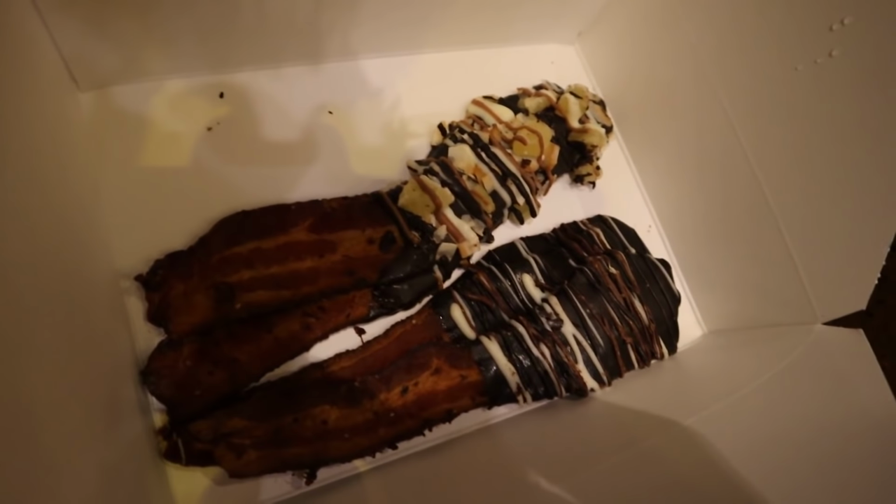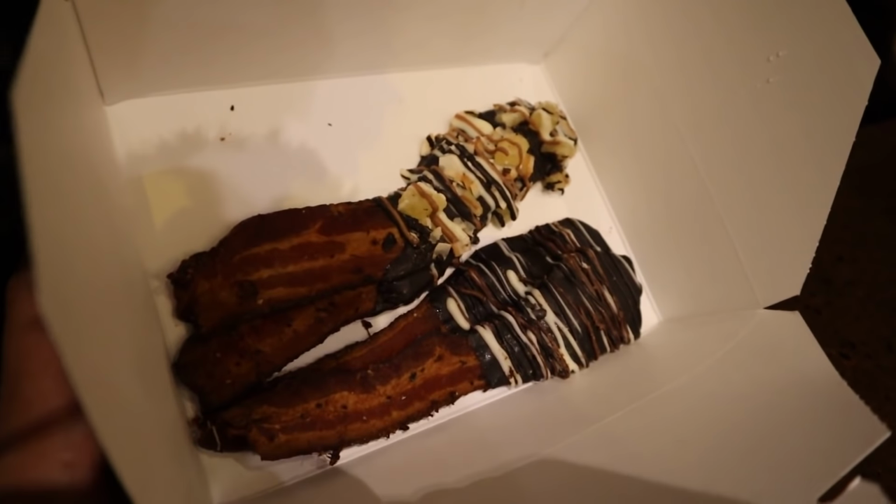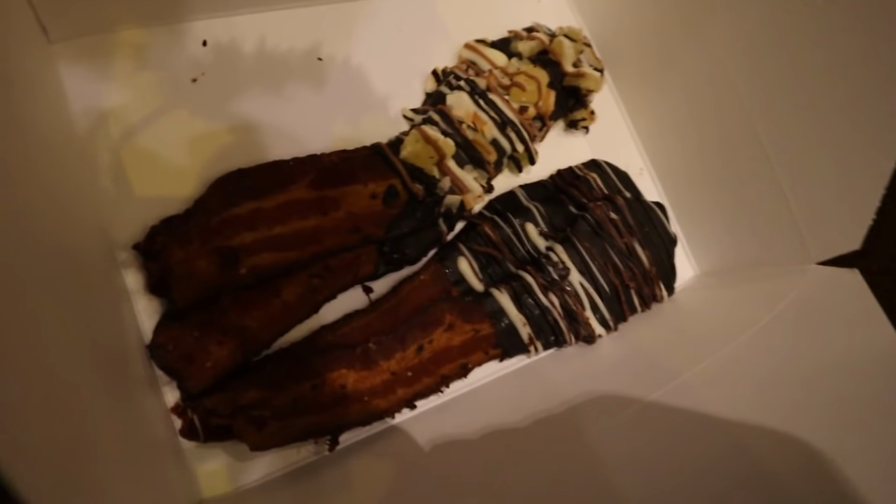And we decided to get the bacon here. Check that out for dessert, if you will. We've got that seasonal bacon, looks like pineapple, and the dark chocolate bacon, both of which look really, really good. Just leaving Kona Island after eating those pieces of chocolate bacon, and let me tell you, I would not get those again.